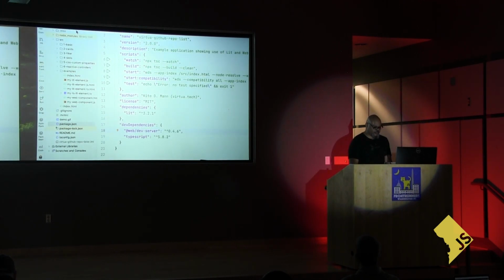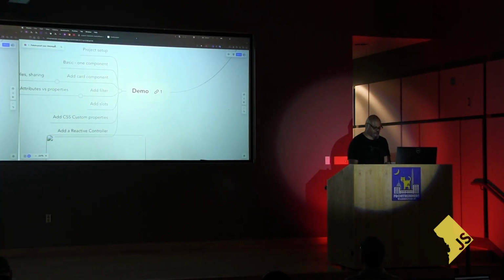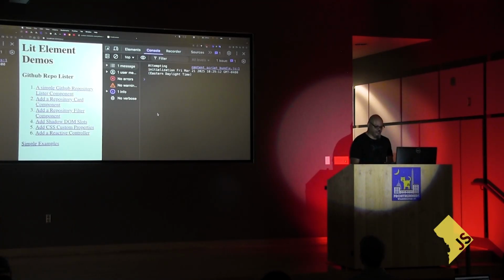We'll look at an example. Since we're low on time, I'm going to pick a more complicated one. We've seen a very simple example, so I'm going to pick the more complicated one. And again, if you go to the GitHub repo, you can grab all this yourself. So I'm going to pick this one.